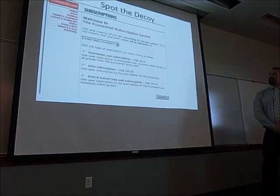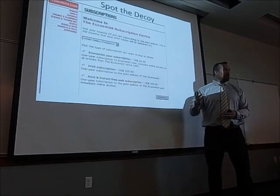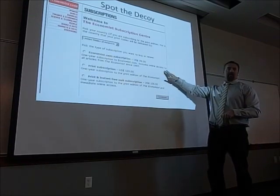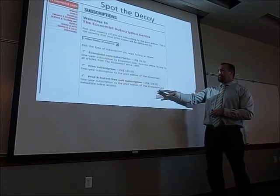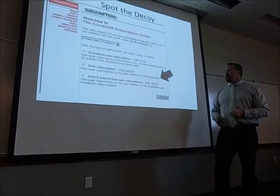So a couple examples. The Economist, it's a magazine for smart people, such as yourselves. Where's the decoy here of the three options? The middle one. Why is this the decoy? Same price as the other one, but less stuff. Right, so originally, probably, I don't know, they had an online-only subscription and a print and online subscription. They added one that clearly nobody would want.